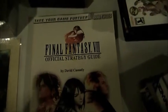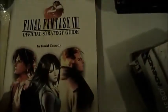Excuse my cough again. And then two more things Final Fantasy, not really games, but things I've picked up. The Final Fantasy VIII official strategy guide that I picked up with the Final Fantasy VIII Black Label Edition. Again, it's in good condition. I paid $25 for it and the game. As you can see, it's a fairly detailed strategy guide, as strategy guides are. I typically don't use strategy guides, but I thought I'd give it a shot. Plus, it's Final Fantasy, and you can't go wrong with that.